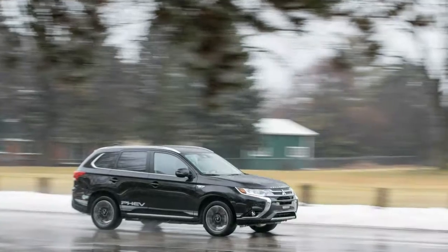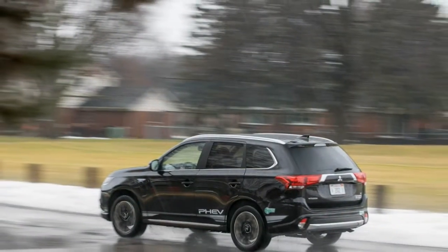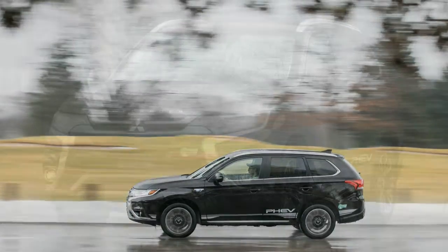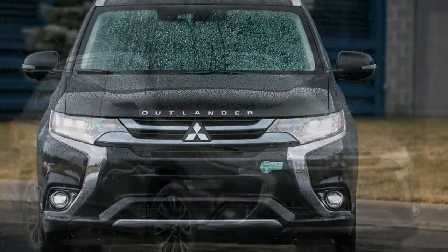The big difference is attributable to Mitsubishi's use of resistive heating in the PHEV. As with fully electric cars, it warms the cabin using an element like what's in your toaster or hairdryer, rather than engine coolant. It allows you to precondition the cabin while the vehicle is still plugged in without impacting range.